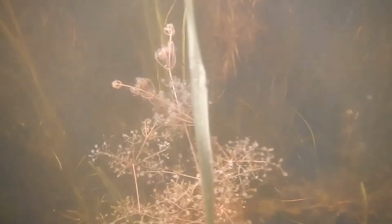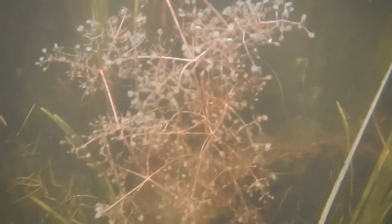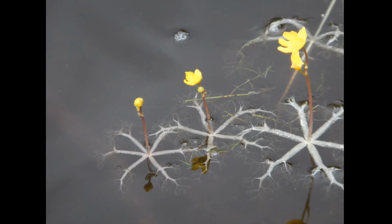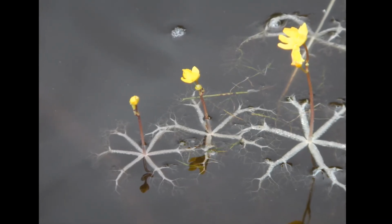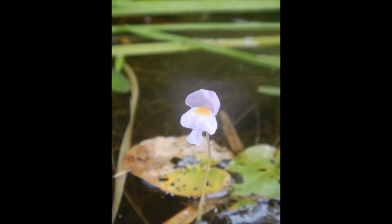In addition to being able to reproduce to the next season through this process of creating turions, which creates genetically identical bladderworts, they can also reproduce via flowers, which increases their genetic diversity. The flowers look similar to a snapdragon and attract pollinators like bees and flies to its sweet nectar.